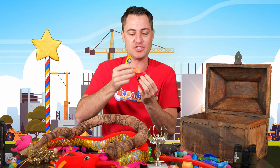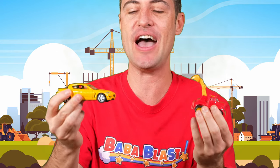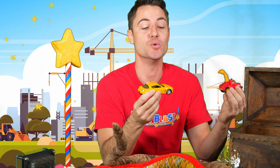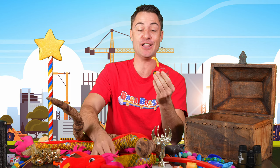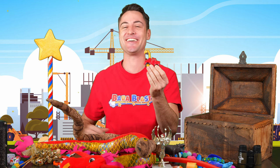Oh, some cool cars, Blaster. We have one of these construction vehicles. That's awesome. And a super fast yellow car. Un carro amarillo. That's how you say it in Spanish, Blaster. Un carro amarillo. Wow. You know what? I've seen a lot of cars, but I haven't seen a lot of construction vehicles. Can we go see these guys in action? Okay, let's go.